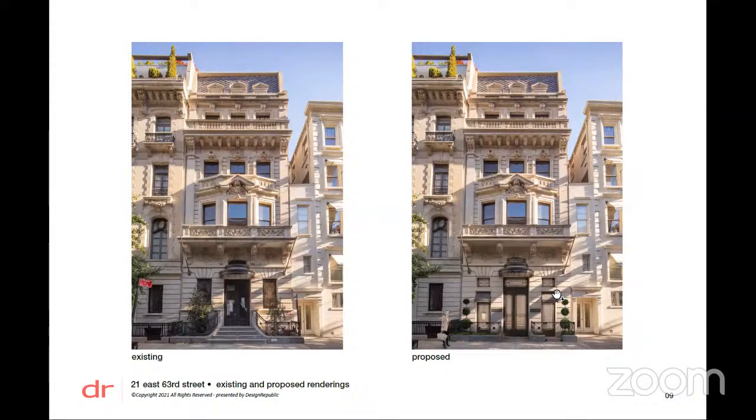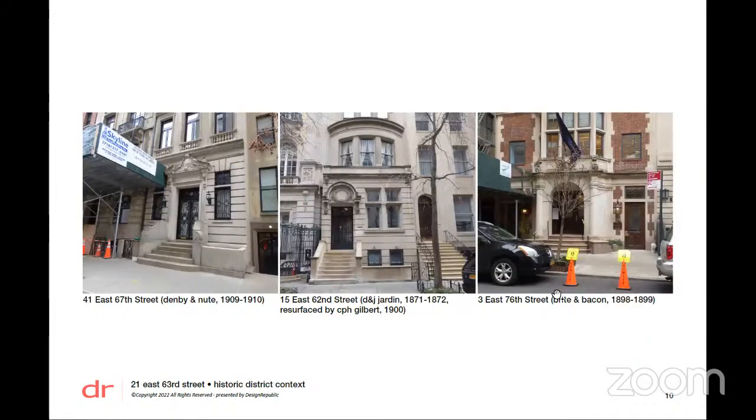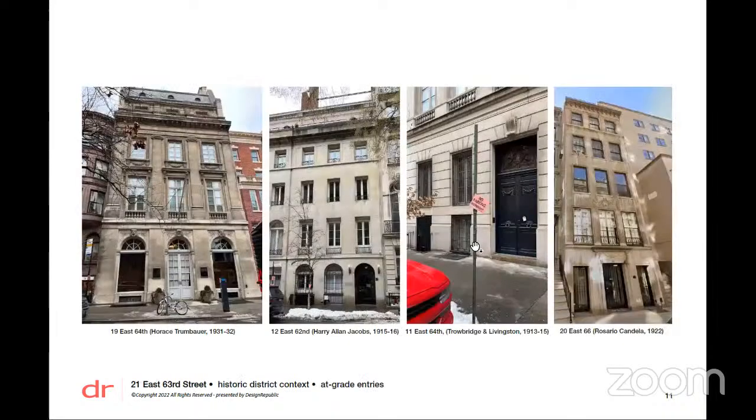One of the things that we saw in the district is that in other buildings where there are these large scale openings at the first level, there's often an intermediate course of limestone introduced between maybe a clerestory and a window, or a transom in a window, to provide a little bit of scale and differentiation, so that the proportion, which otherwise would be quite tall and narrow, is mitigated by the introduction of this horizontal limestone band. So that's something that we've accommodated in our design.